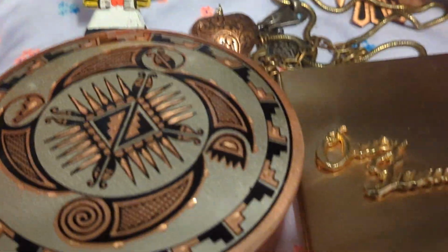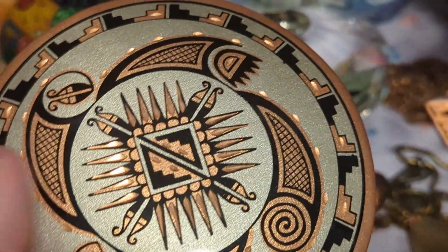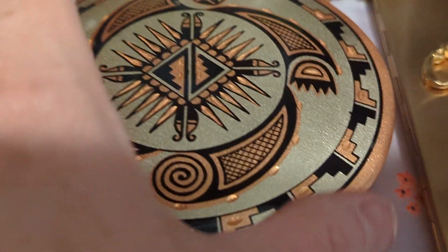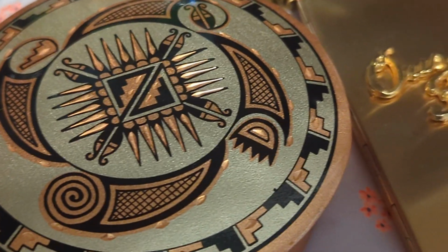Then this is something I bought for myself. I did pay up for this at one of the antique malls. This is an incredible piece. I think it's from Mexico. It is copper and it is wonderful. Look at the inside too, guys. I love this design. I need to look it up and find out what the symbology is of this because I don't know, but I want to find out.